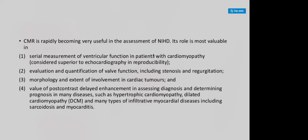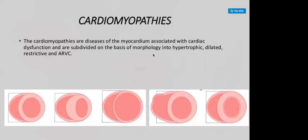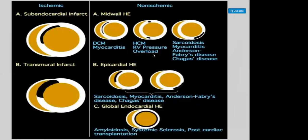in assessing, diagnosing, or prognosis of myocardial disease, for example hypertrophic cardiomyopathy or dilated cardiomyopathy, or even infiltrative myocardial diseases like sarcoidosis or myocarditis as well. So in the various cardiomyopathies, it has a big role. This is how it looks in a typical way.